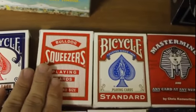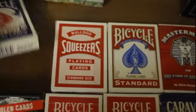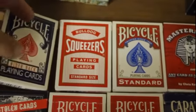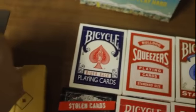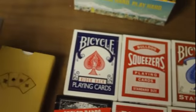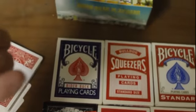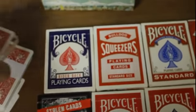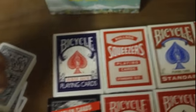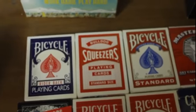So anyways, I got this one with the stolen cards. Not sure if I got to that one before my camera paused on me. We got this one, which was again a knockout deck. We got this, which has got a bunch of random cards, and it's got Son Farquhar's Invisible deck. I like that, it's kind of cool. And there's cards for some other gimmick. There's just a whole bunch of random cards and gimmick cards in here.